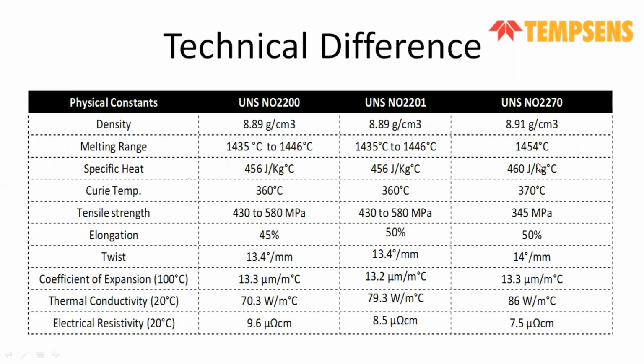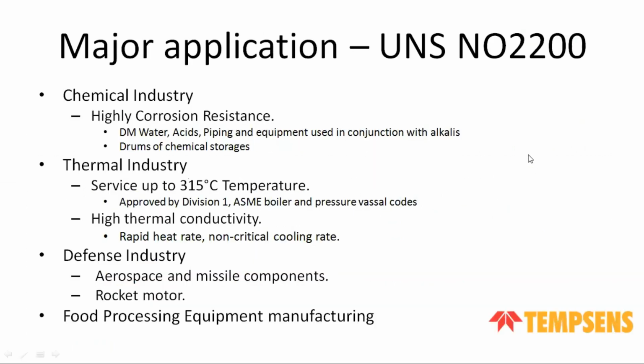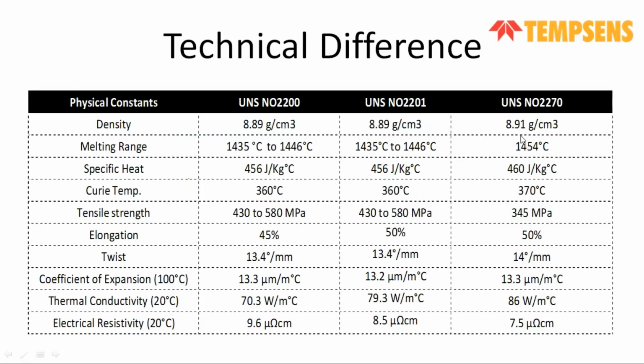So let's begin with the technical difference. The density remains the same, but due to high purification, the density in 270 is slightly high. The melting range is nearly the same. The specific heat, which is the heat required for raising the temperature, is a little bit higher in pure nickel, while the crucial temperature is a little lower.